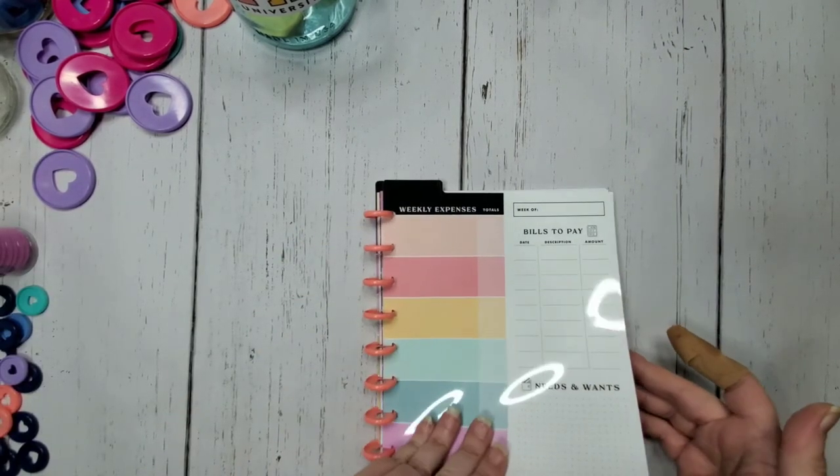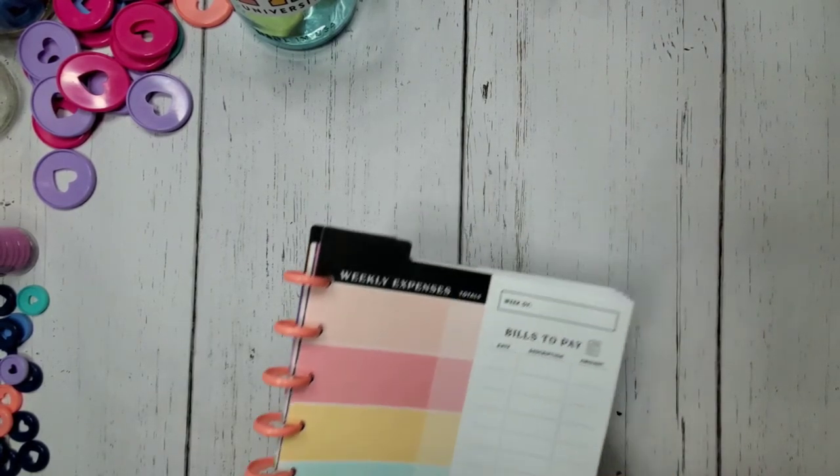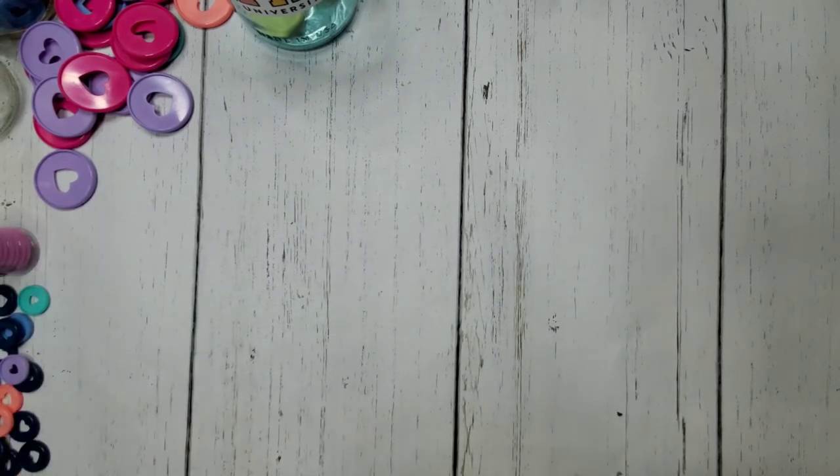Alright, so here's my little budget, and I have the new winter release budget companion pack coming, so there will be more stuff going in here, but I'll know where to find it to put the things in it, which is the whole point of this. Be able to find our things so that we can use them.